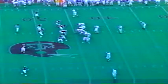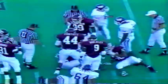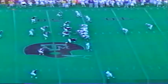Of course, TCU has one turnover. That was the interception returned for a touchdown by Larry Horton in the first quarter when A&M jumped out 14-0. Another new running back, Garrison, on a first and 10, picks up two to the 47-yard line.